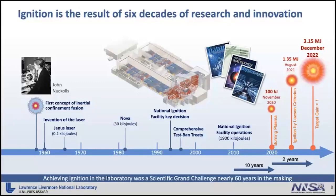But 100 kilojoules, that meant that the energy deposition by the alpha particles was higher than the initial energy coupled from the laser into the hotspot. So that was an important milestone. In August 2021, we did the first experiment where we exceeded the Lawson criterion of ignition.